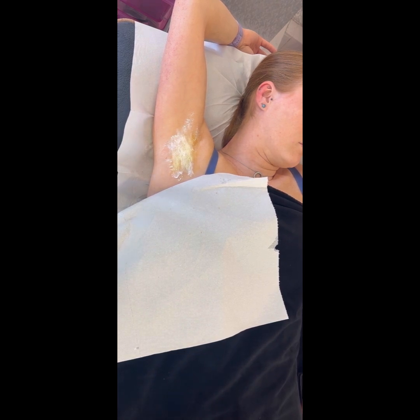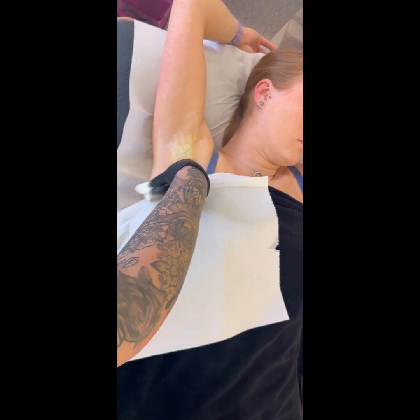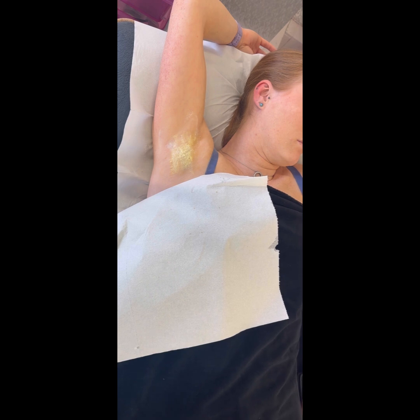I'm just going to wait a couple of minutes. And you can see there where it's stuck. So that's the area that we're going to treat.